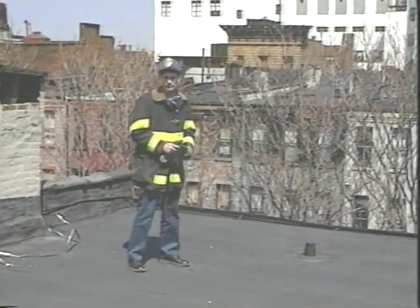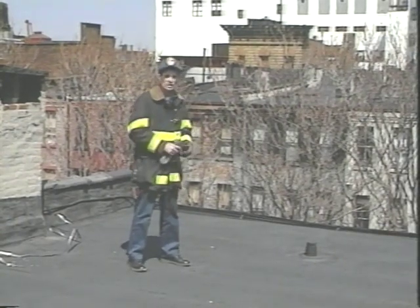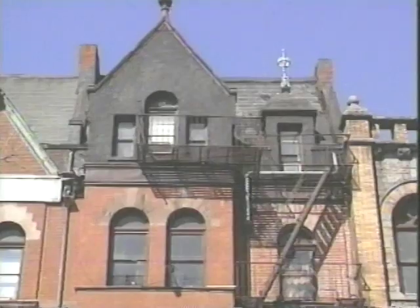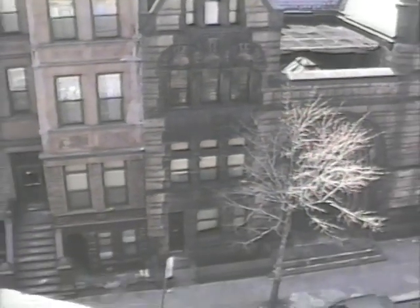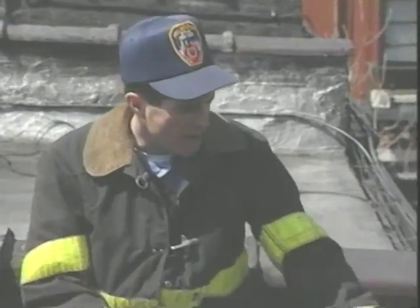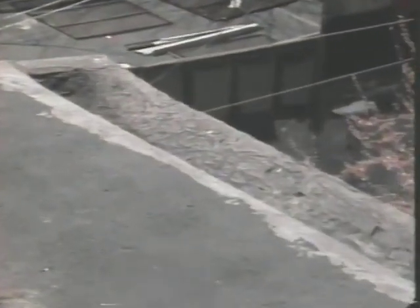And another problem, the roofs slope, generally towards the rear. Some buildings have peaked roofs which could change the slope to almost any direction. That's a danger if there's ice on the roof. And in the rear of the building, you could also have a Yankee gutter extending out over the back. This feature is deceptive and dangerous. You might think it's a solid part of the roof that can hold you. Don't count on it.